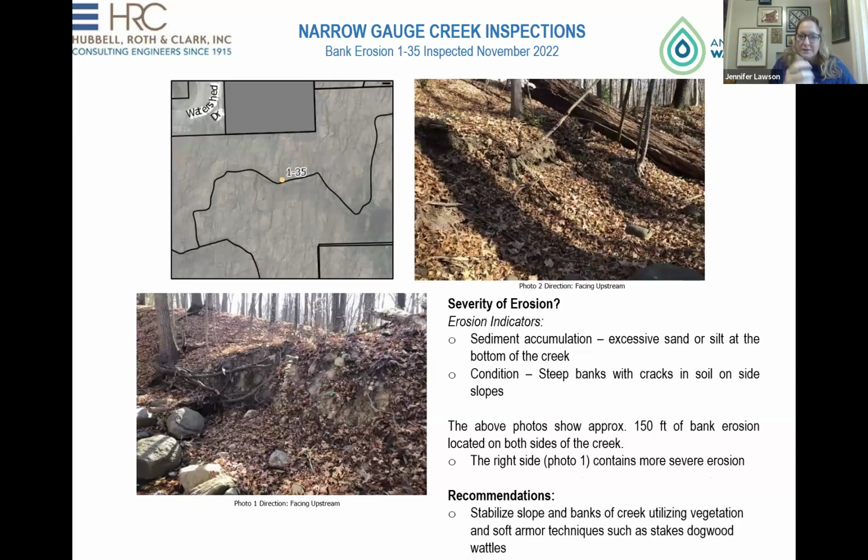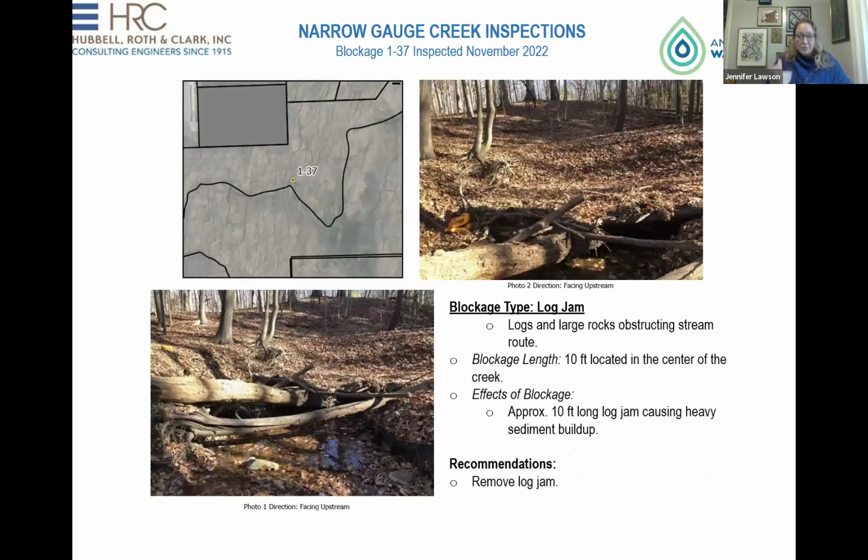Continuing upstream, there's a little bit more significant erosion. We would continue looking at some of those soft armor techniques, using low impact methods. Again, a lot of manual labor. Continuing with some more log jams. Some of these are obstructing the stream path or the flow route, and so we would look to move some of those at least out of the flow path, maybe possibly up onto the banks. So we're not getting the erosive nature of the creek essentially trying to move.